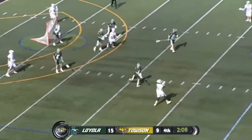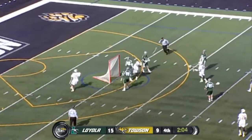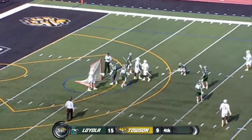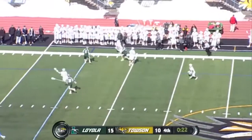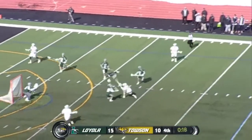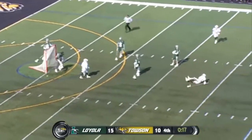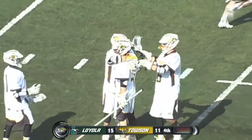Mabus feeds out front to Sider, top of the box. Work it down low. Shot, score, Towson. And that's Ryan Drenner with his first goal of the game. Ball rolling loose, and coming away with it is Towson. Sider feeds it back to Conroy, who shoots and scores with 17 seconds left in the game. And it's 15-11.